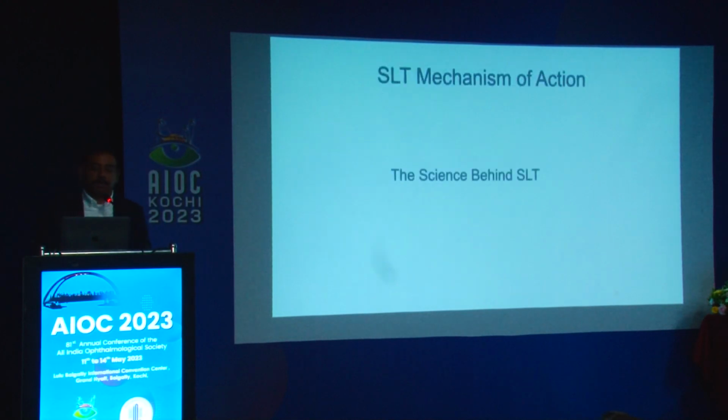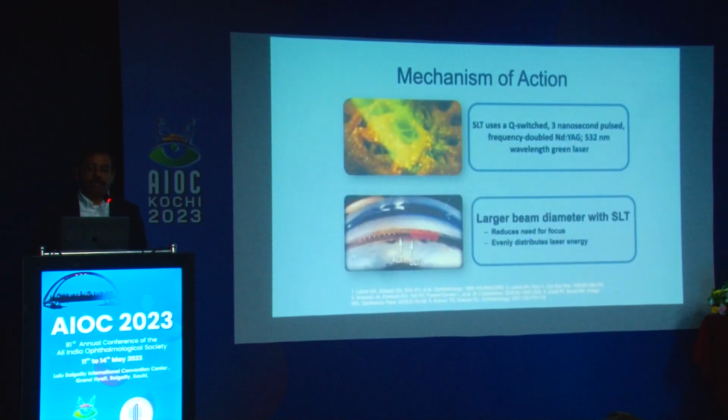So there are many reasons. We don't want to go into all those things now. This is the mechanism of SLT. This is one of the most commonly used slides ever you can see. The SLT uses the Q-switched, 3 nanosecond pulse, frequency-doubled Nd:YAG 532 nanometer wavelength green laser.